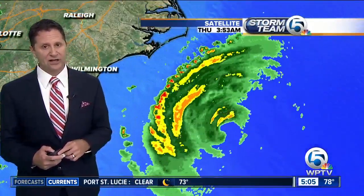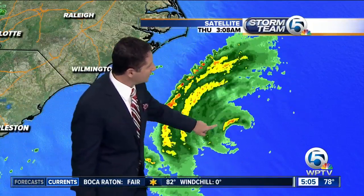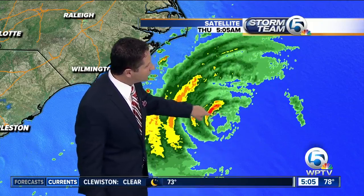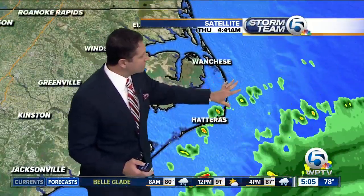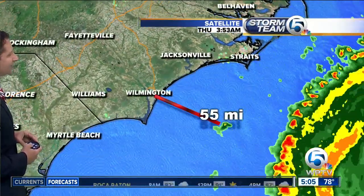But here's a closer look at Florence. Obviously, this is the big story as this extremely dangerous storm is making its way toward the North Carolina coast. You can see the eye out here in the middle, a little more closed off than it has been, so there is the potential here for a little bit of strengthening as it moves closer to the coast. The outer rain bands just starting to clip the coast right now. Tropical storm conditions expected throughout the day today.